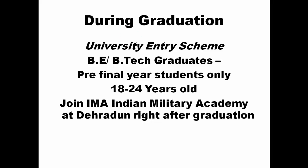Now during the graduation, there is also a University Entry Scheme, commonly known as UES. So this is only for BE or B.Tech graduates, that is only for engineering graduates. So engineering students who are in their pre-final year, that means who are in their 3rd year, they can apply for this UES. The age criteria is 18 to 24 years, and if you are qualified, you are directly eligible to join the Indian Military Academy at Dehradun right after your graduation. So for this, the forms are filled on the army website itself. Please keep checking that out.